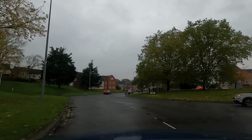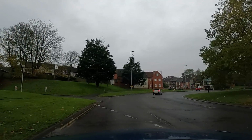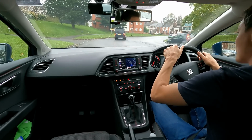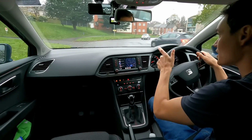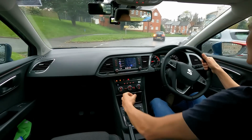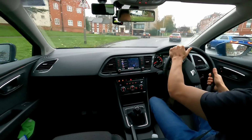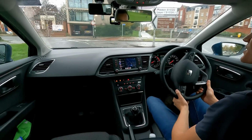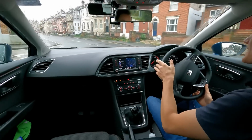This is where relying on the self-cancelling signal can be dangerous. I'm about to take the second exit on this roundabout. Technically it's the first because this one on the left is no entry, that's for the police station, but it's the second physical road. So now I'm signalling left to leave, and I'm going to rely on the self-cancelling system. It hasn't cancelled and there's a road on the left here, and I had to cancel it myself.